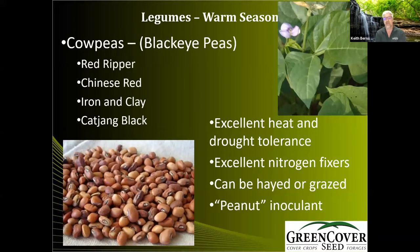You can hay them, you can graze them. They don't grow back really well. So if you want to do a multiple hay cut situation, you'll get really good growth in the first cutting, but not so much in the second. And you do need to make sure with all these legumes, like any legume, you need to put the appropriate inoculant on. So for cowpeas, you need peanut type inoculant. So make sure that you're getting that on when you put these cowpeas in.